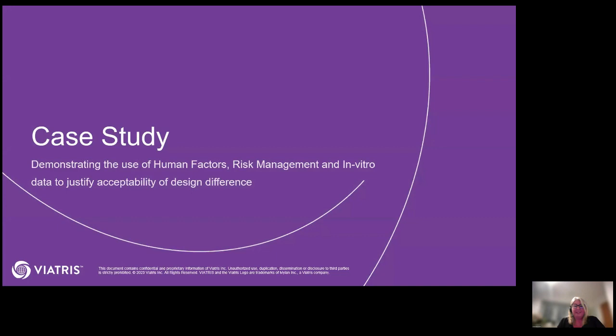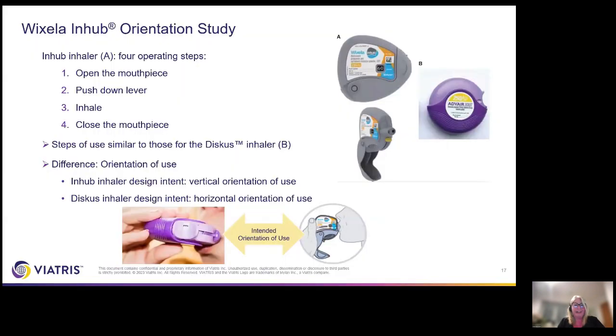Before I work through this case study, I want to say that whilst I'm so proud to have been part of the team who brought this first generic dry powder inhaler to the US market, I really hope that we can stop talking about it. It's almost a decade since we submitted this ANDA, and it's time that we had a wealth of newer case studies to look at. That said, we will again look at Wixela Hub, and I know it's come up a few times in our discussions in the last couple of days.